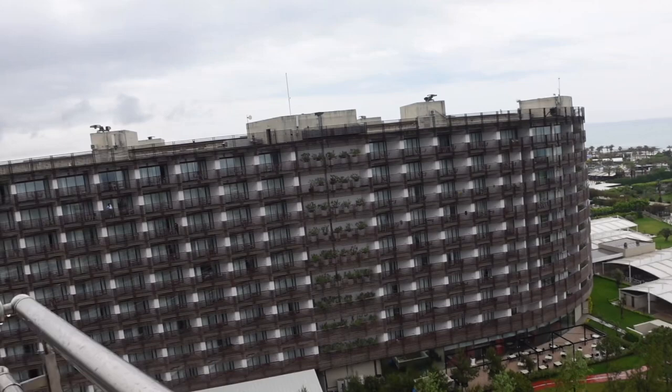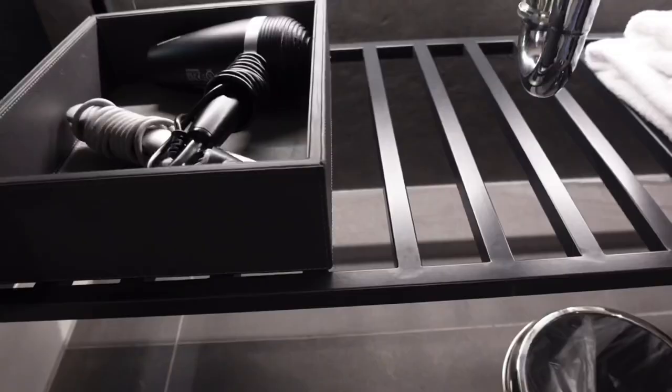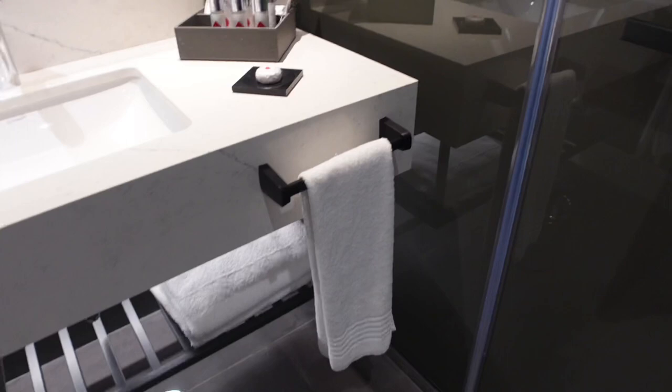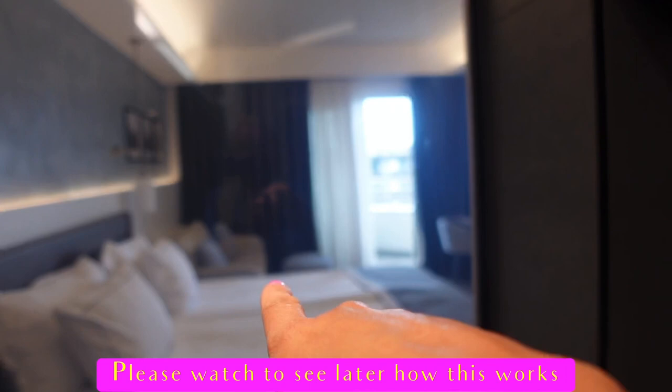Looks a really large hotel. And we are on the 9th floor. John's already tucking into the free treats. So here's a hairdryer and straighteners, which are included in the room. Shower, which I thought, oh no, you can't see me in the shower through there, but it's dark on the other side, so it's absolutely fine.